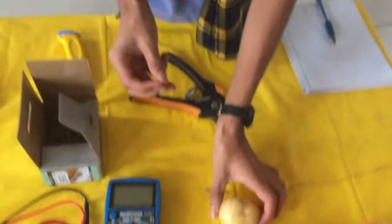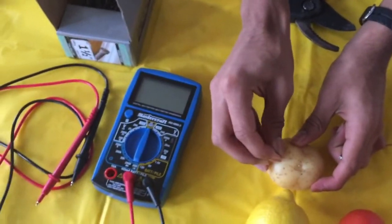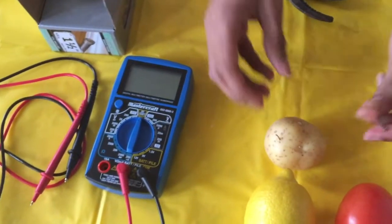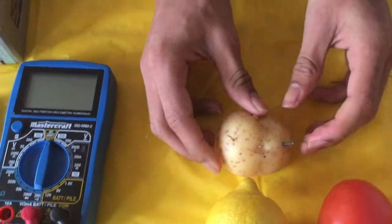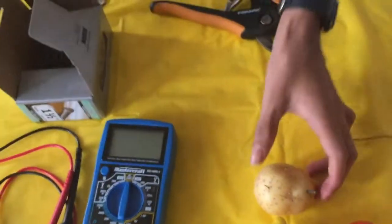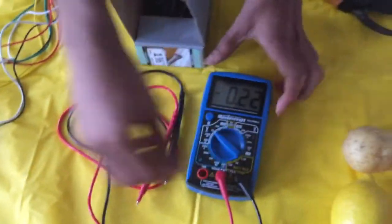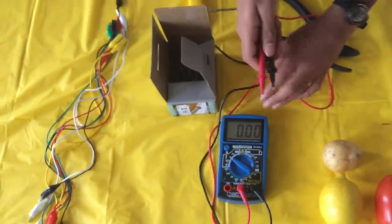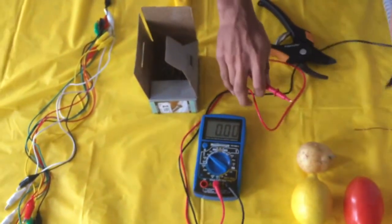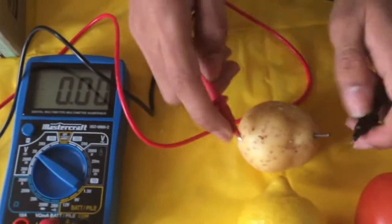Okay, so next we will take our fruit/vegetable and stick the copper on one end, right, and our zinc nail on the other. And you want to make sure that they don't touch inside, right, so that's good. We will then take our multimeter and turn it on. So now, because we know that the copper is positive and the zinc is negative, we will take the red wire, connect it to the copper, and the black wire to the zinc.